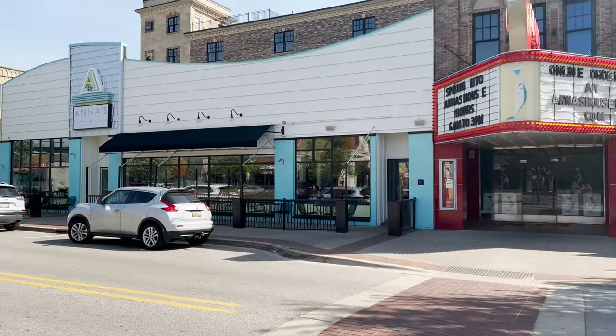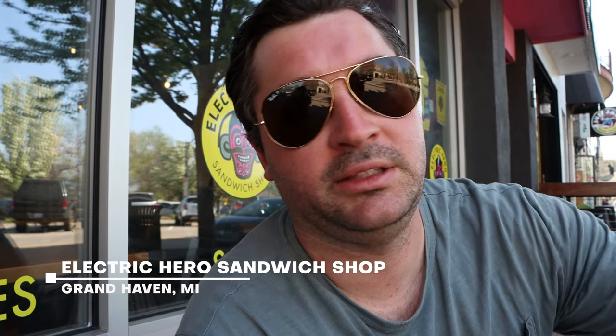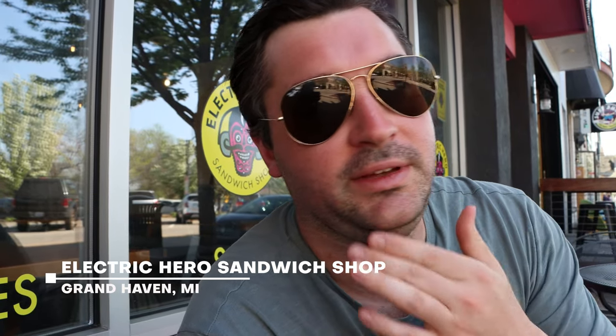One of the great parts about the west coast of Michigan is all these little towns up and down the shore on Lake Michigan have these great main streets. They're nice little towns, and they have these really awesome places to eat. And when we got to Grand Haven, one of the first things I noticed was there's two sandwich shops a block from each other, which means we're gonna be eating at two sandwich shops here in Grand Haven.